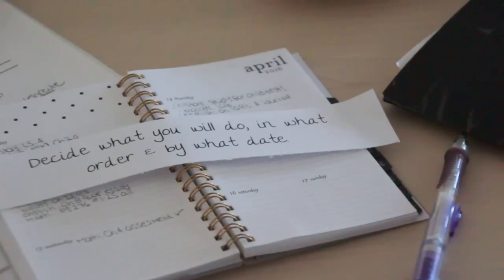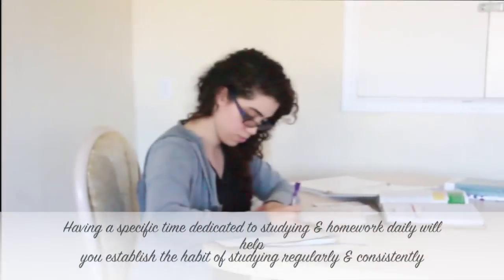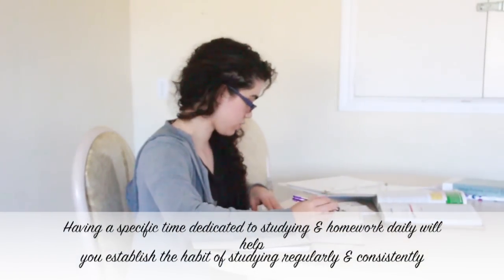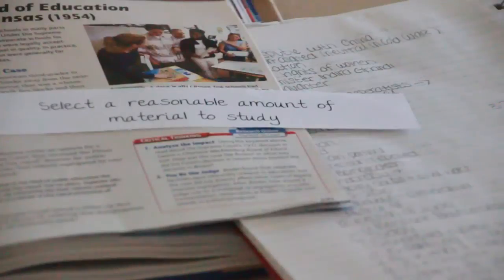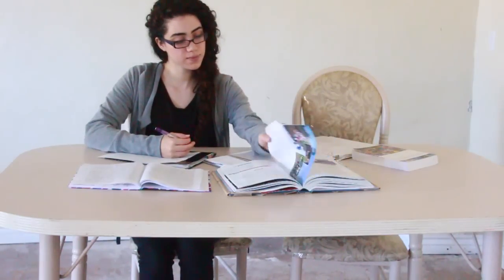Then, organize and plan accordingly how you will complete your assignments and study in advance. Having a specific time daily dedicated to homework and studying will help you establish the habit of studying regularly and consistently. Select a reasonable amount of material to study so you won't feel overwhelmed and can give yourself enough time to thoroughly complete each assignment.